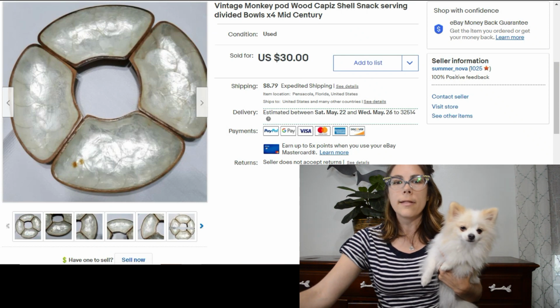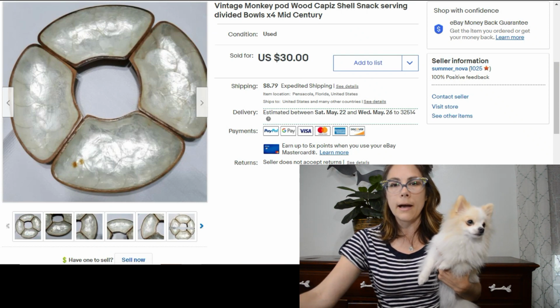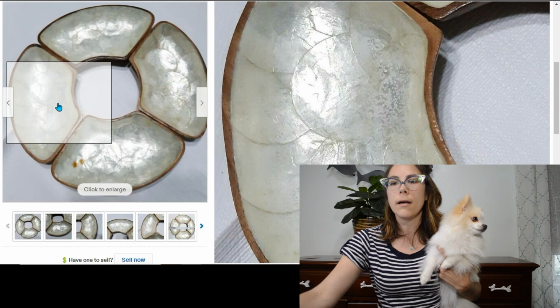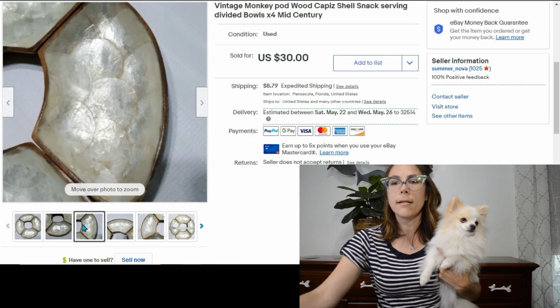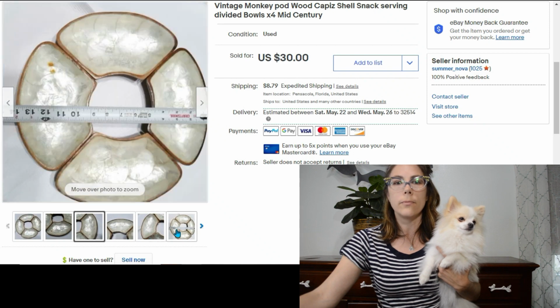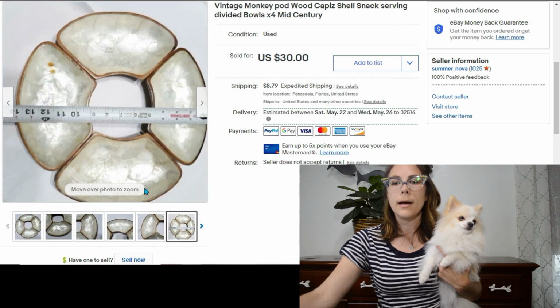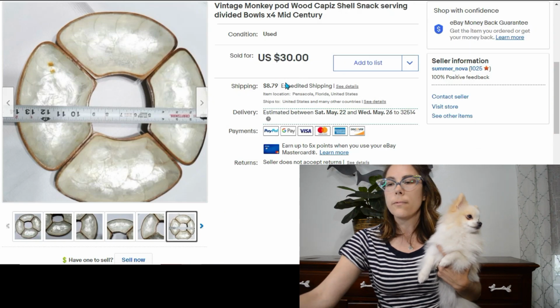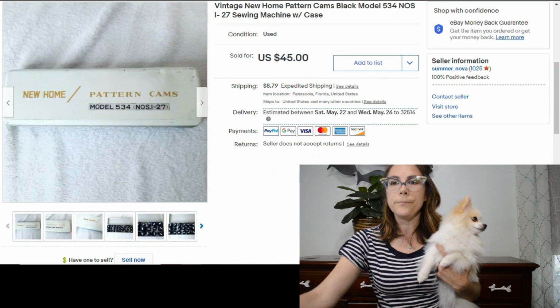This next item was a side of the road find. I love picking up stuff on the side of the road. This is a vintage Monkey Pod Capiz shell snack tray, and it has these 4 different trays that can make a circle, just like you see here with these Capiz shells, and there's wood on the other side. And it did have a flaw, and of course I disclosed that in the listing, but $30 that I found on the side of the road.